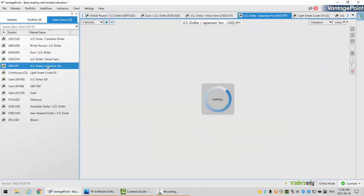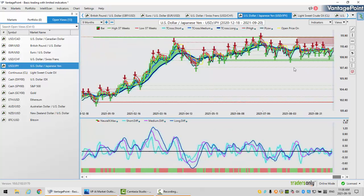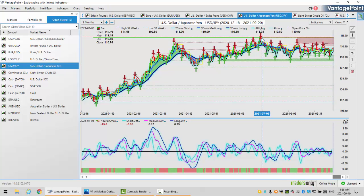Now, as we look at the US-Japan pair, once again, US-Japan continues to move back and forth inside of its overall range, but you can see that it's holding a very bullish tone here. Now, if I back my charts out here to about 9 months, you can see that we're channeling here. So something is brewing on this particular pair, and I would argue it would be to the downside. So we've got our high at 111.66.